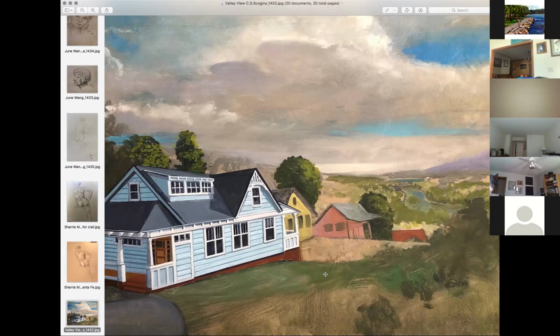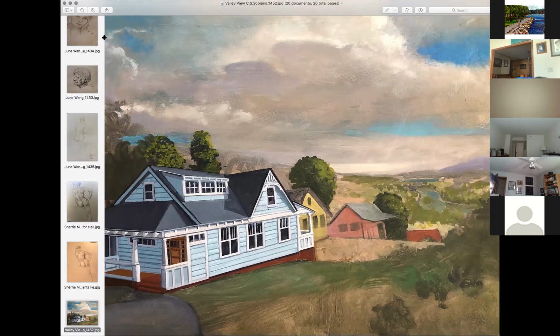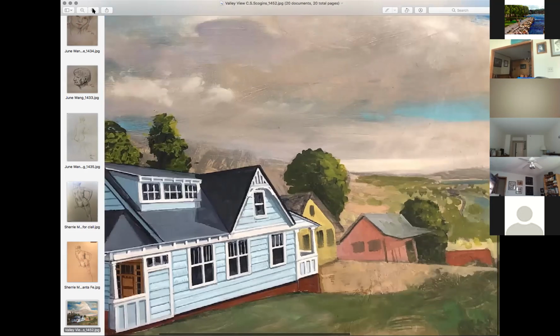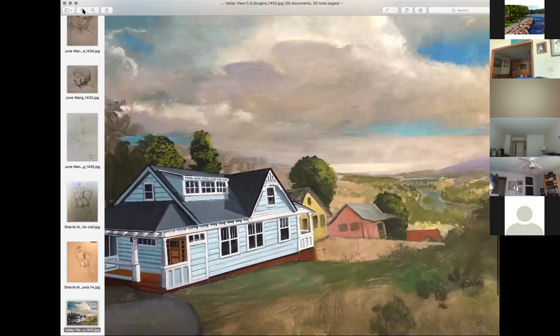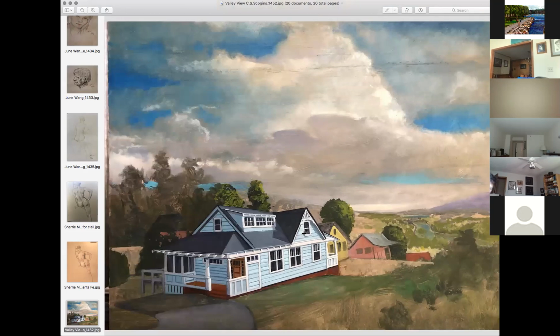One of the things with this painting, I've got to let all of this dry, and then I'm going to try to soften and gray some of the sharpness back on this, because right now it's a little too sharp, a little too harsh in contrast. So I'm just going to knock down the contrast on some of the sides and edges so it fits into the landscape a little better.